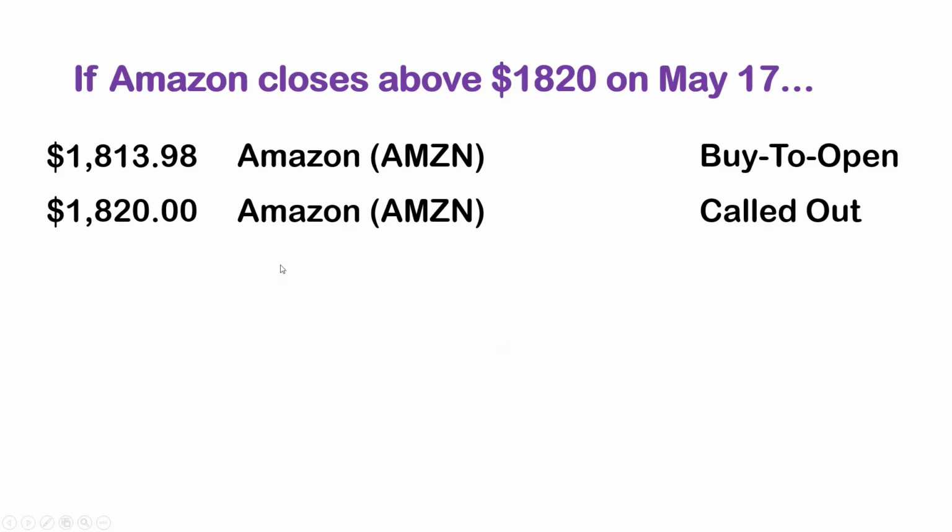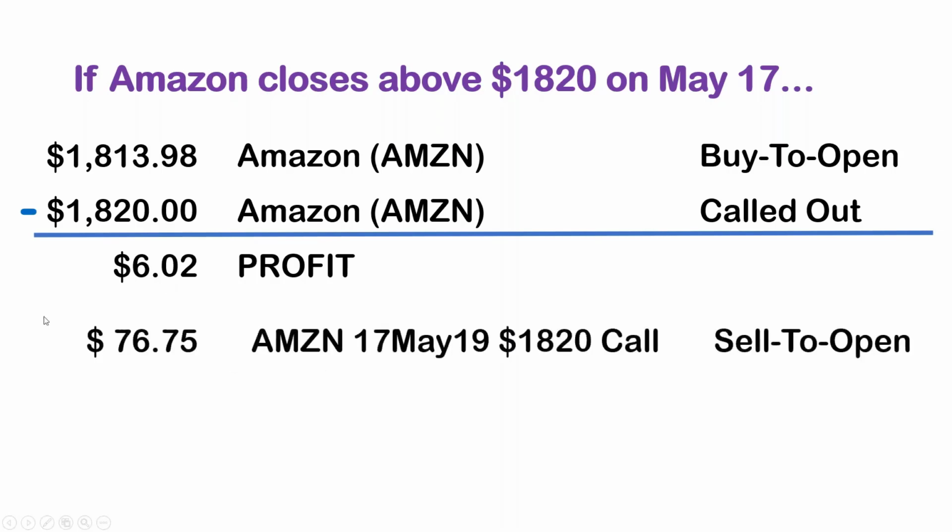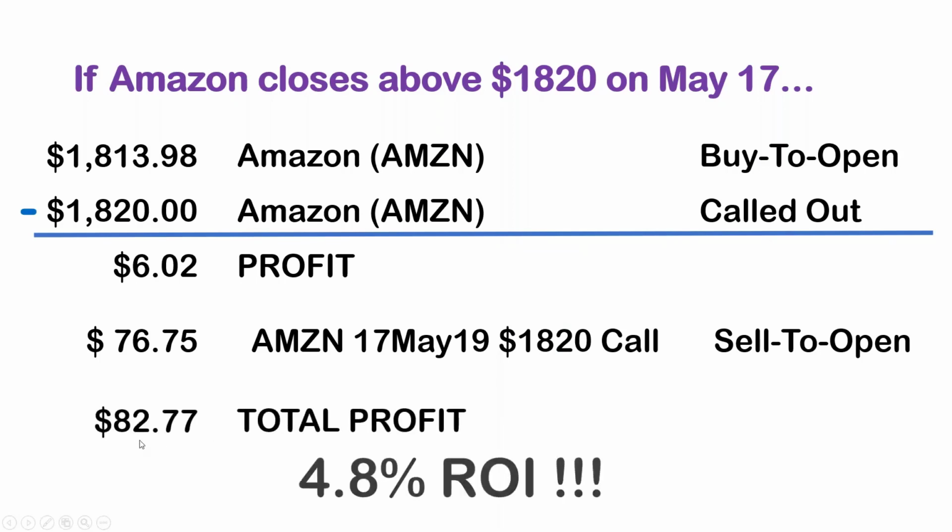I'd get that 18/20. So that would give me a small profit, but I also get to keep that profit of selling that premium up front for a total profit of $82.77. Works out to about 4.8% ROI.